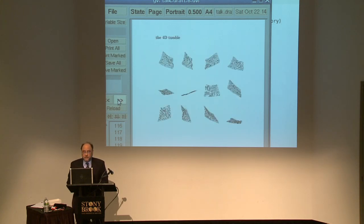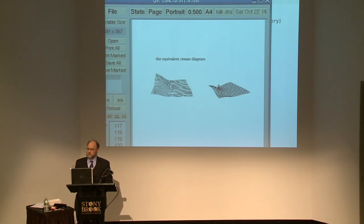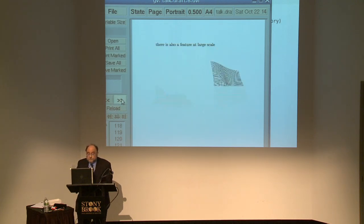You tumble it in 4 dimensions until a clear signal comes out of one of the frames. It's this one. And that shows you more clearly one of the 2 features it has, this particular crease, which in this case means the least growth is between that pair of landmarks. It's the interparietal suture.